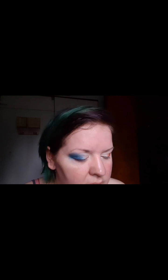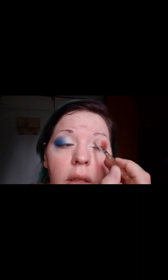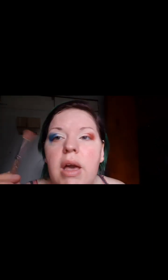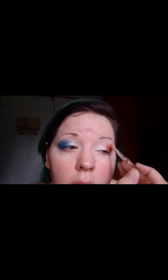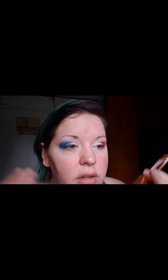I'm going to go back in with that orange shade on my left side. I forgot to put it in the crease. Need to bump it up a little bit. I used the same brush, I just wiped it off on a towel. I just kind of make sure that the blend looks the same.